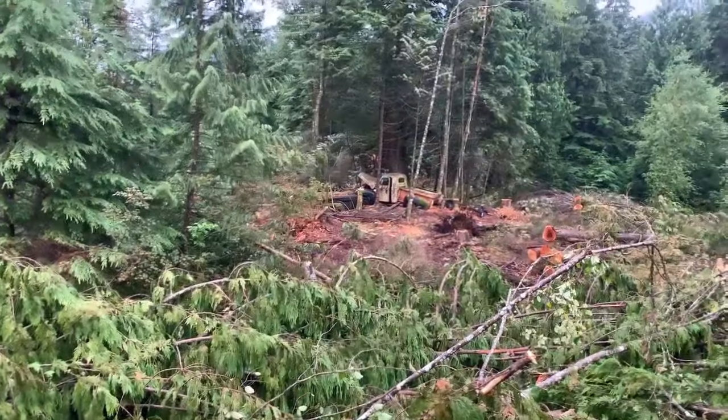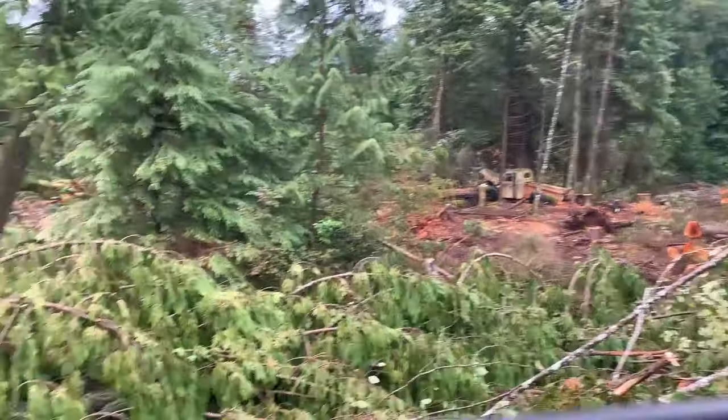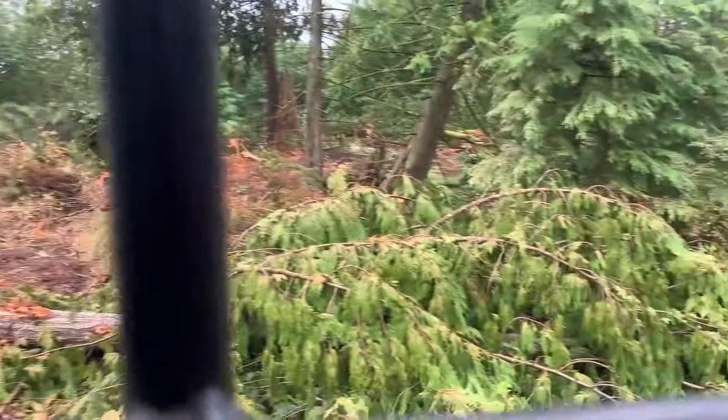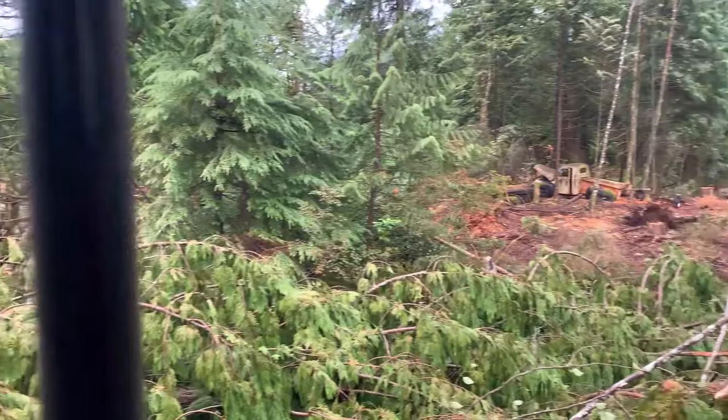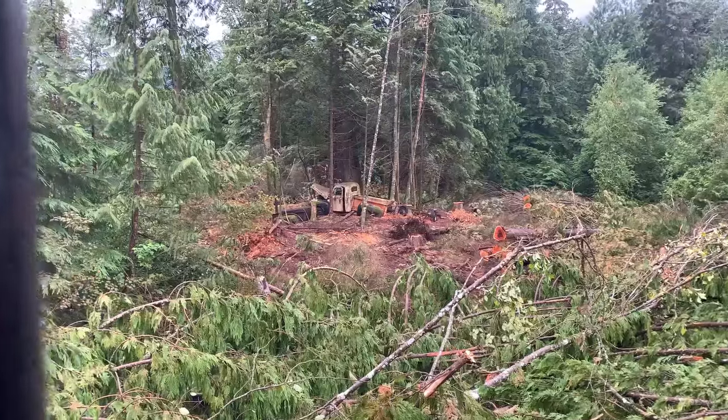Getting near the old truck. A feller buncher's gone through. He's made his bunches. Now I got the oversize, so I'll be working on that. Some saws in here.